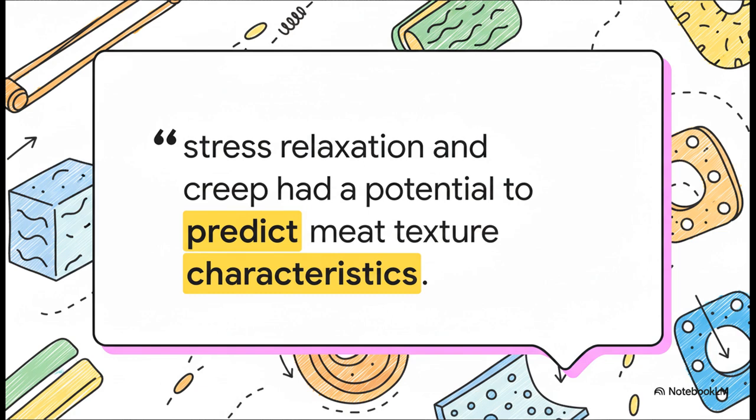And how did they confirm this? You guessed it, they used a stress relaxation test. By measuring how quickly the stress inside the chicken samples faded away, they could put a hard number on the meat's texture. A faster stress decay meant a more tender piece of chicken. And as the researchers themselves put it, stress relaxation was an amazing tool for predicting meat texture.